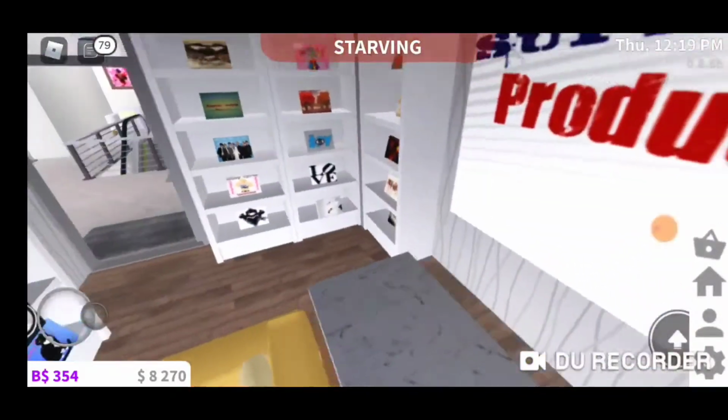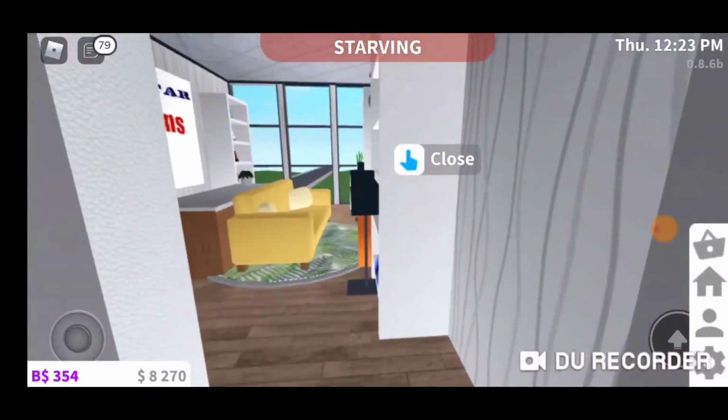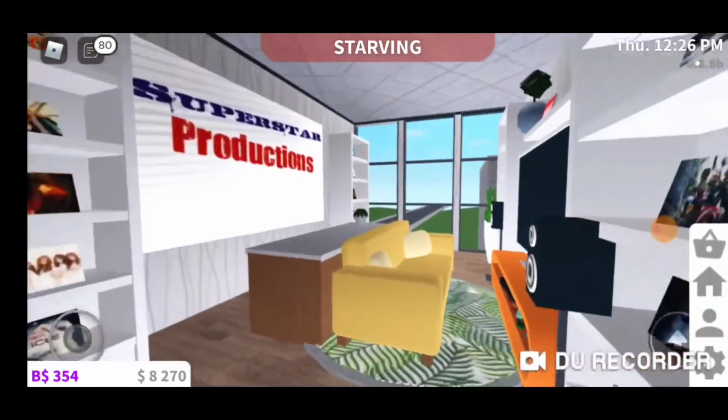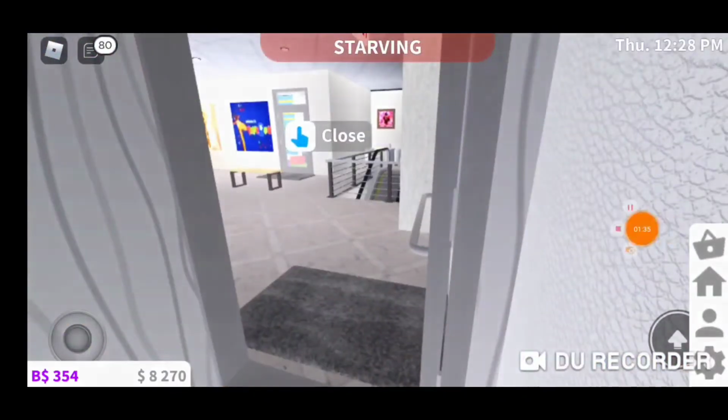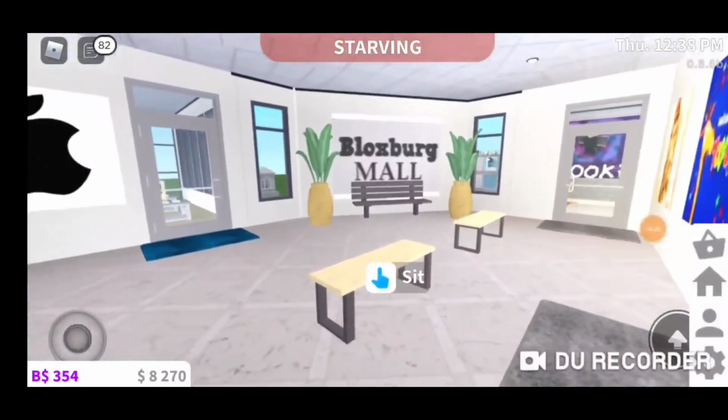I also like this TV, like to preview movies. I don't know. But this is a really nice one, and it's something that I was more used to, mainly because it looks like a normal living room with a bunch of bookshelves. So yeah, that is the entirety of the third floor. The third floor actually I think is my favorite.